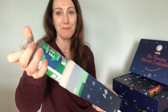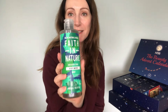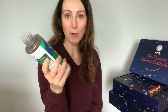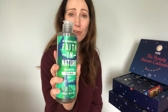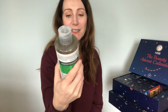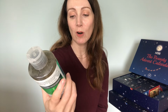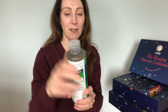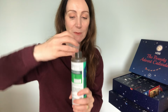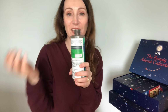We have the Faith in Nature Invigorating Body Wash in the scent mint. So we've got our shampoo, our conditioner, and now we've got our beautiful Faith in Nature body wash. This is a 400 ml. Yeah, that's incredible. So Invigorating Body Wash, it says it's got mint, but it's also got organic oat, lime flower, and elderberry for healthy skin. This is going to smell incredible. Let's have a smell of this. Wow, that's super refreshing. It's obviously very minty.